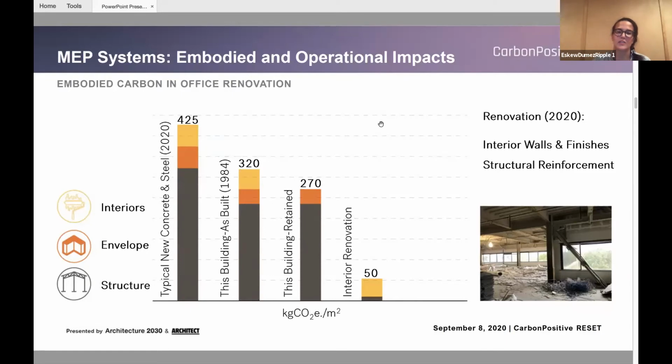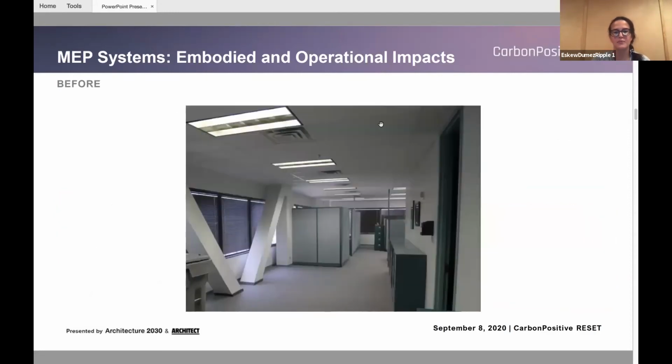But the renovation itself, through walls and carpet tiles and finishes, puts us at about 50 kilograms of CO2 per meter squared. So really quickly, just comparing the scale of renovation impact versus building new, we see a really significant savings, about 1/8 of the carbon emitted in doing a renovation instead of building new. It also comes with some aesthetic upgrades.